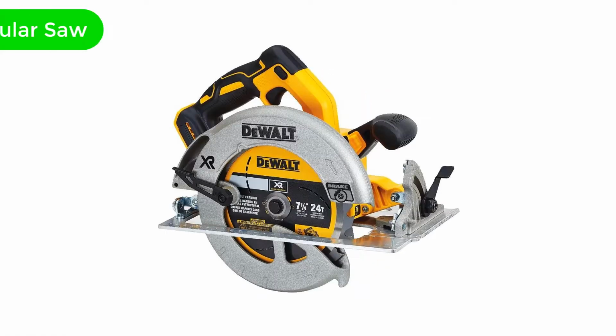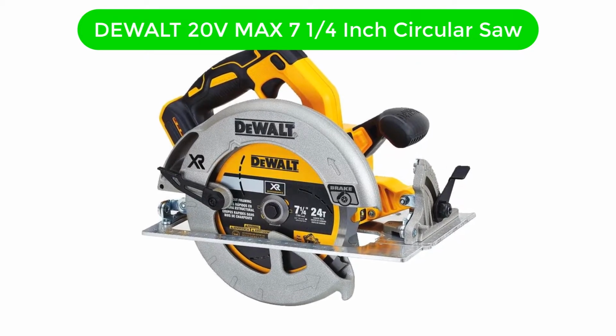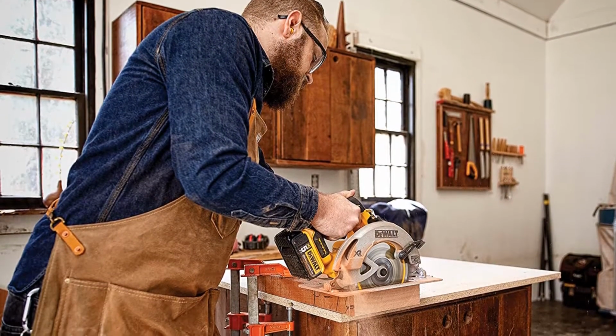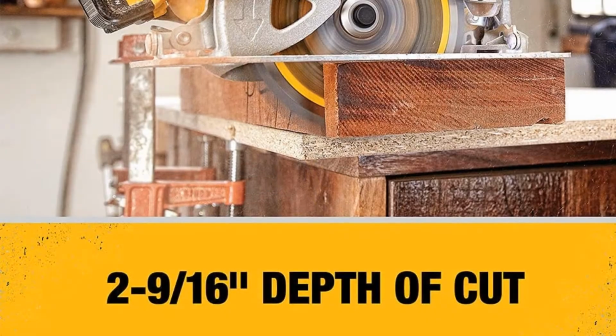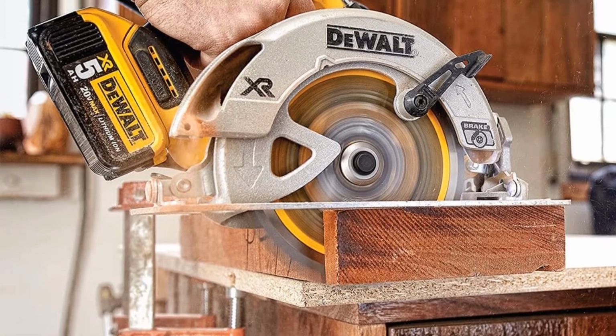Number 2. Our second best pick is DEWALT 20V Max 7.25-inch circular saw. DEWALT is one of the most popular power tools brands out there. It is known for making high-performance products while having a justified price. And that is also the case with the DEWALT DCS 570B mentioned in this article.